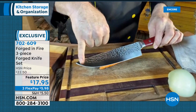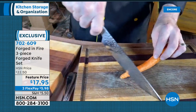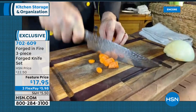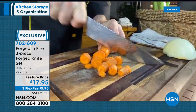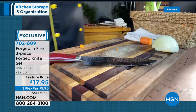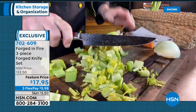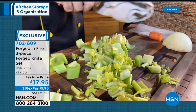So first thing you're gonna notice is that big French tip, and it's a very profound one, and there's a reason for that. This knife is designed for however you like to cut. The experts at Forged in Fire have done everything with these knives so that it's comfortable in the hand. The blade just falls right through the food, even the tough carrots. But now here's what's cool about this. If you like that rocking back and forth action, that knife is built for you. If you like more of a chopping action, you know what? This knife is built for you. We have done everything with this knife to make sure that your experience with it is going to be exactly what you want it to be.